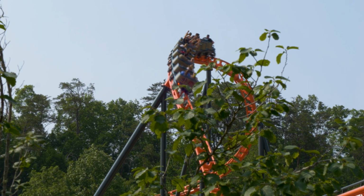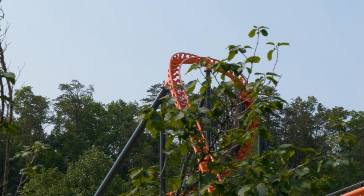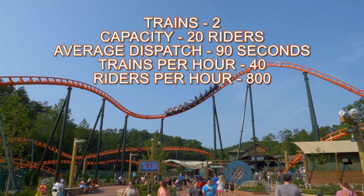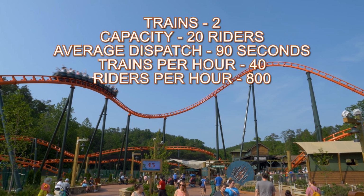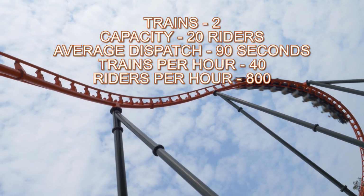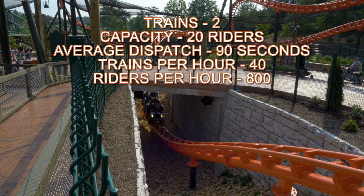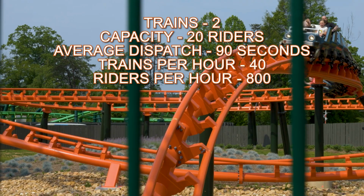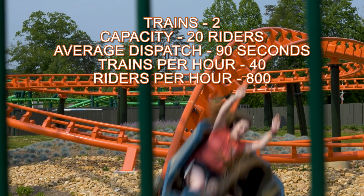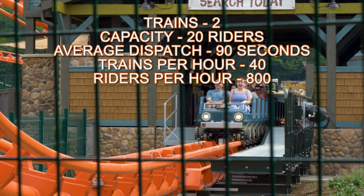So as for operations, Big Bear Mountain operates with 2 trains. These trains function with 10 2-seat cars, providing a total capacity of 20 people per train. I had the opportunity to time many dispatches, and the overall average was about 90 seconds. That means Big Bear Mountain is capable of sending 40 trains an hour. At that rate, this roller coaster has a capacity around 800 riders an hour.